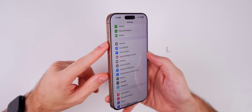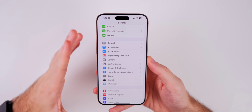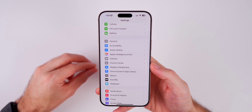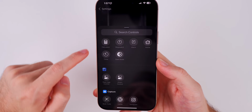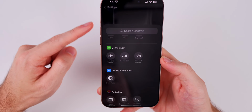And speaking of the action button, if this is your first year with an action button, you need to know how to take full advantage of this button because it's a lot more powerful than it seems at first, especially now with iOS 18. So go into your settings and go to Action Button, and we'll talk about shortcuts in a moment, but you also want to check out the controls because this will allow you to access a lot of your Control Center toggles by simply pressing on the action button.